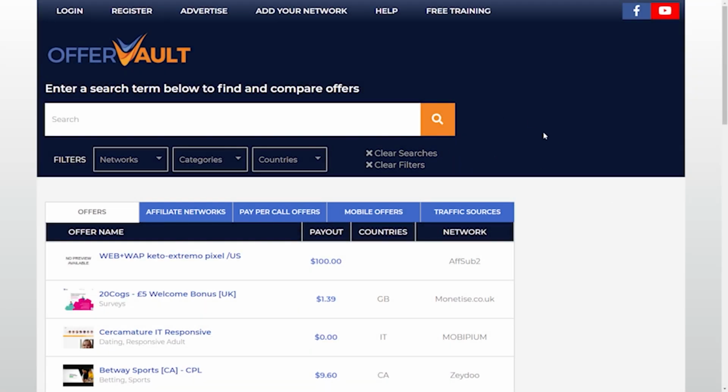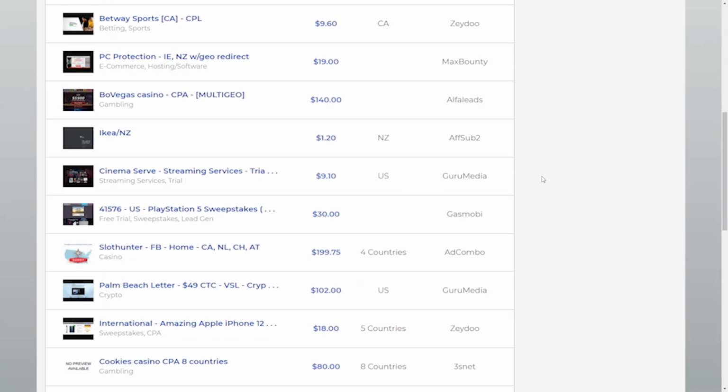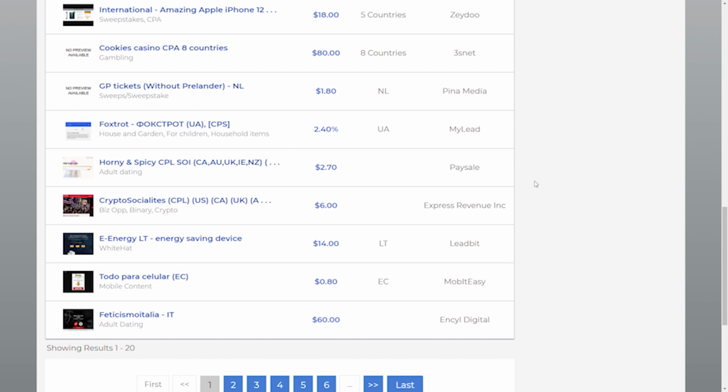So the website we will be using today, guys, is none other than OfferVault.com. Now, if you don't know what that is, OfferVault is basically an affiliate marketplace where you can find hundreds of thousands of different offers to promote. And whenever you refer someone to a certain offer, you'll get paid.